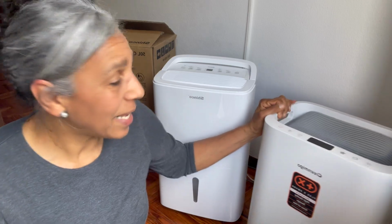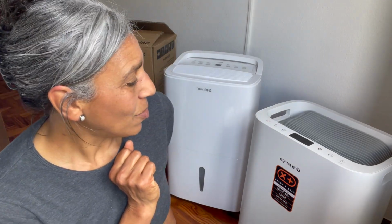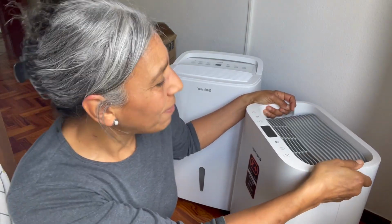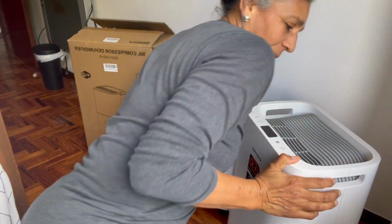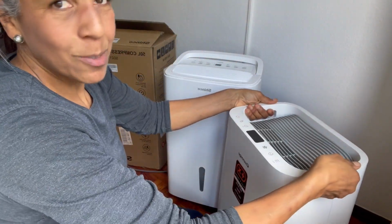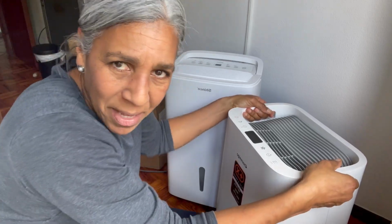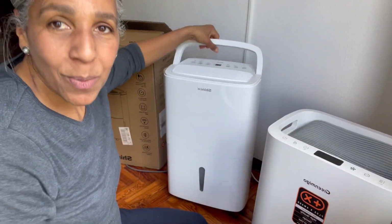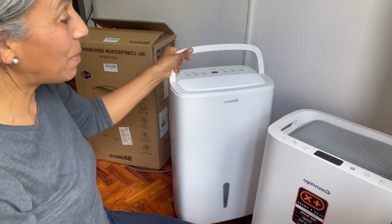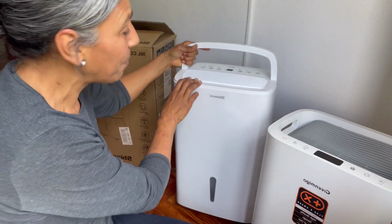And easy mobility. Obviously they're both on wheels, and they need to be, because you might want to move them room to room. You obviously want to make sure they've got handles, which a good one should have. But I will tell you, this one's got handles because they are heavy. This one's got handles on the side, which I thought, that's fine, they're okay. This one's got this handle at the top, and it is so much better. It's much more convenient, this handle. It's much easier.